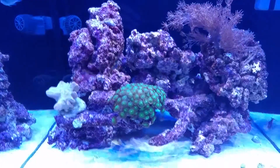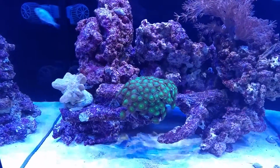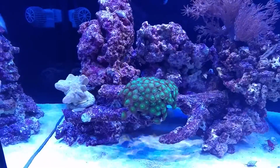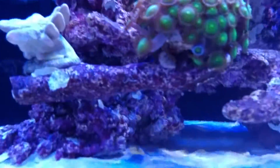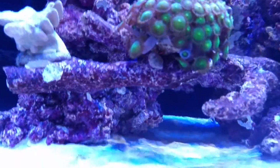So the greens are at the front. Was purchased off a member on Ultimate Reef again yesterday. That went in last night about 9:30, and the lights were off. They've only come on for the first time today with it in. It's on a little bit of live rock. I don't know if you can really see it under there. The crab's showing quite a bit of interest in it.